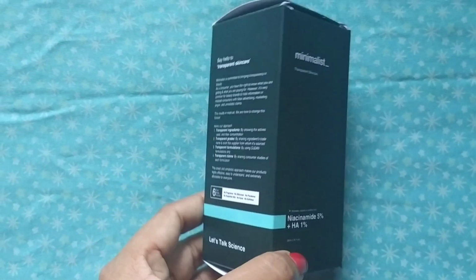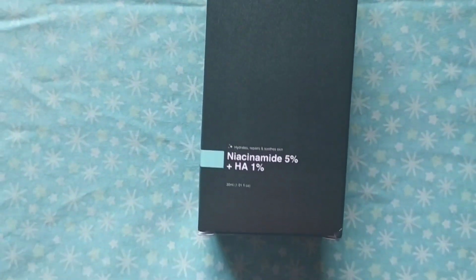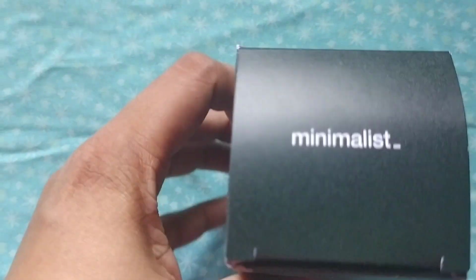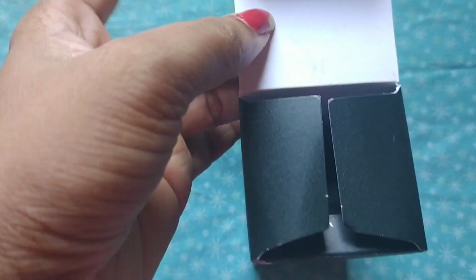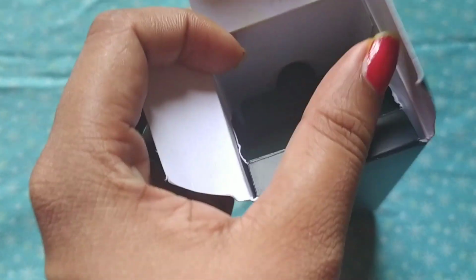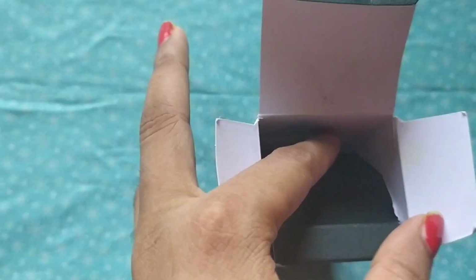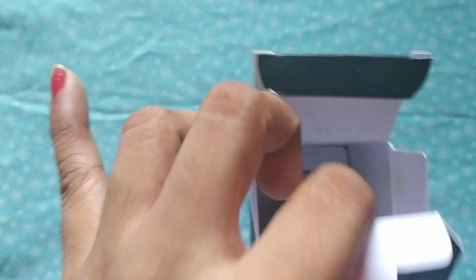This is how the packaging looks, and it's a strong carton box, black color, and I like it. It's really a good thick packaging, and I love the glass bottles as well, a sustainable container. I do recycle my used cosmetic containers to some extent, like doing some craft or storing something else in them. I do make a lot of DIYs.